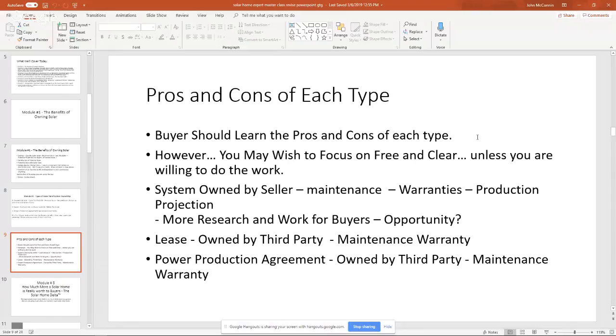I would say, as a buyer, if you're not going to really dive into the weeds on this, just get a home with solar panels, and the solar panels will be transferred to you free and clear. Don't take over a second or a carryback. And then you should reap the rewards that we'll be talking about soon. So focus on a free and clear transfer.